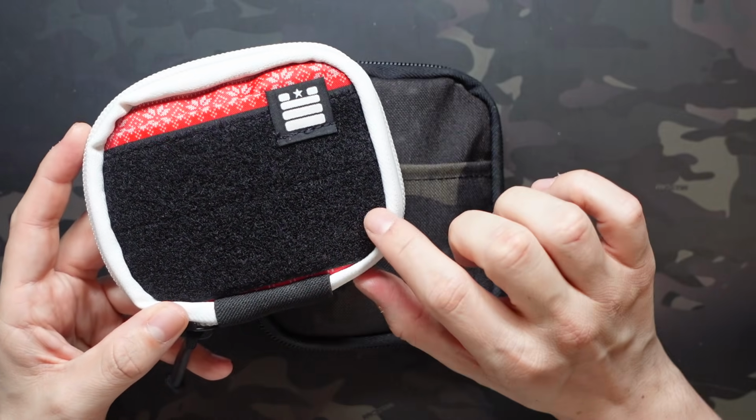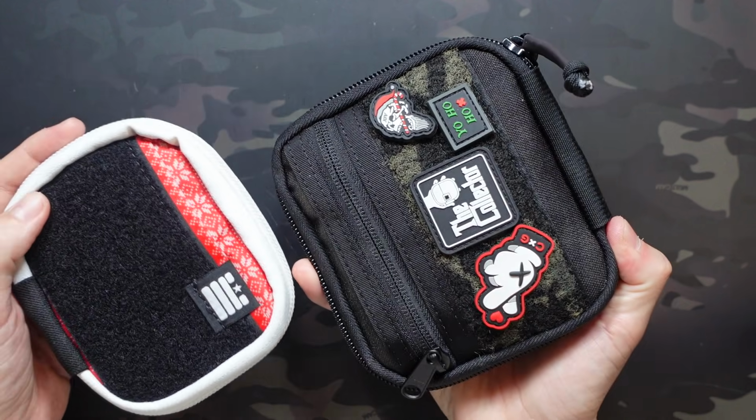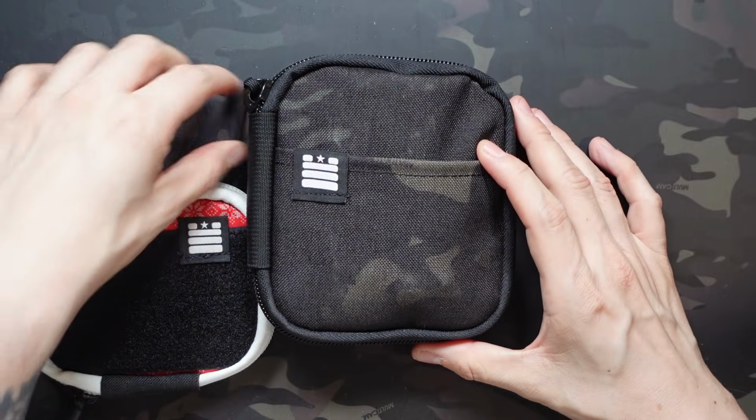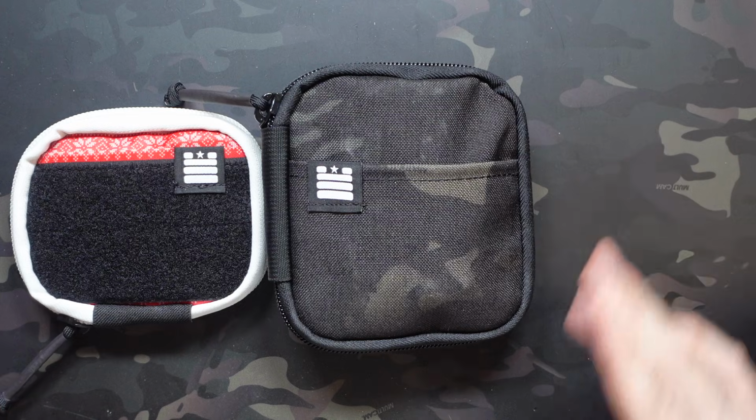The other major difference you'll notice is the relocation of the hook and loop panel to the back of the pocket or the pouch on the XL. And so we'll put that one off to the side, but we'll keep it in frame so that we can do a quick size comparison between all 3 of them at once.